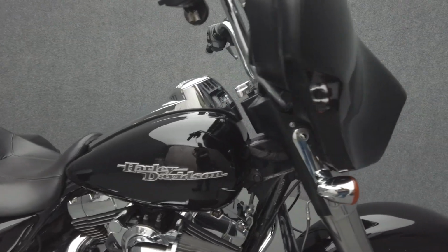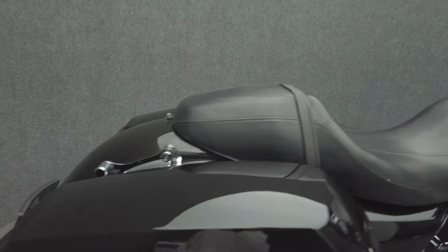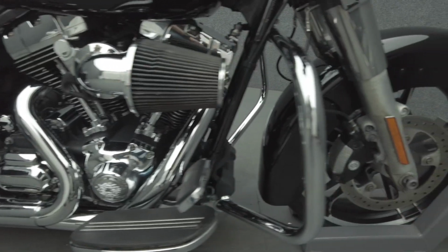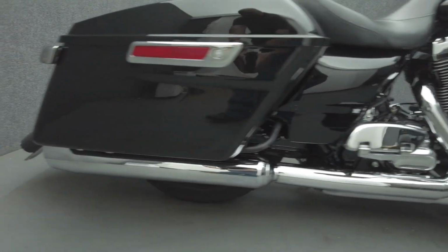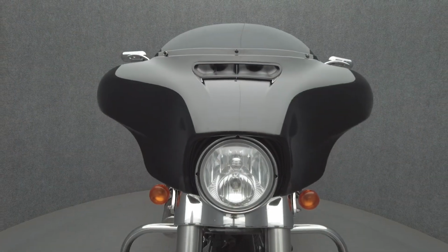It's been upgraded with progressive rear shocks, Screaming Eagle Stage 1 intake, and aftermarket 2-2 exhaust, docking hardware, 10-inch handlebars, an extended rear fender, extended saddlebags, saddlebag fill panels, saddlebag fill lights, mirrors, fuel door cover, primary cover, timing cover, and auxiliary saddlebag lights. Hot rod attitude and long distance rideability are hallmarks of the Street Glide and make it an attractive option to riders.